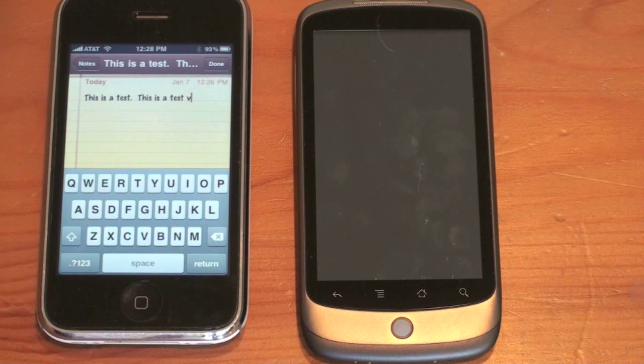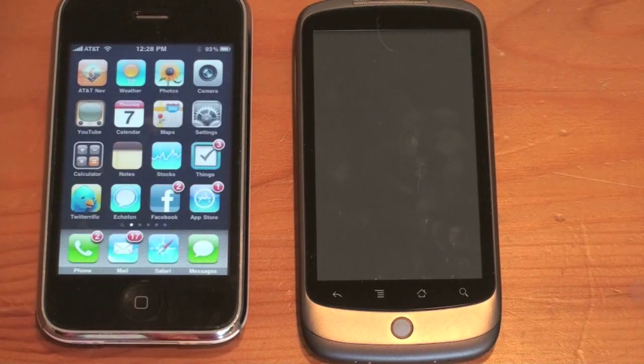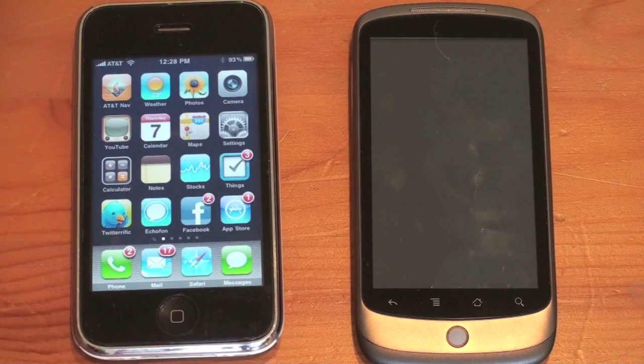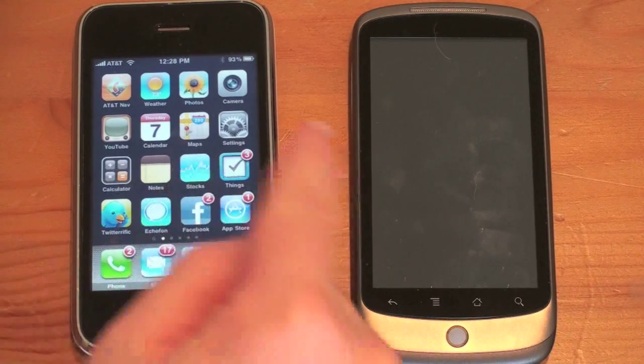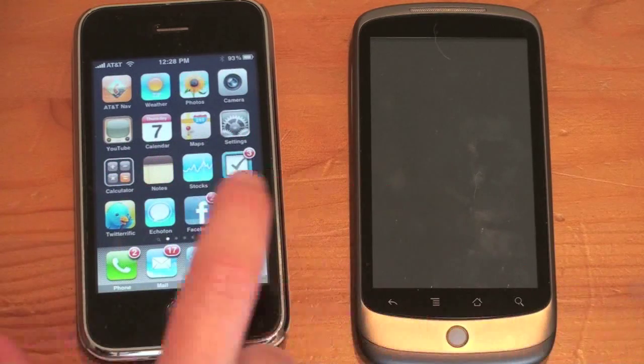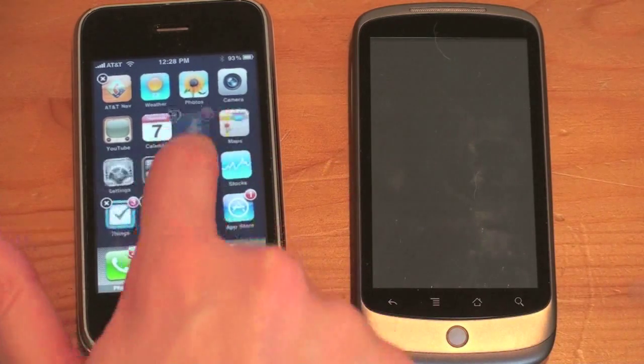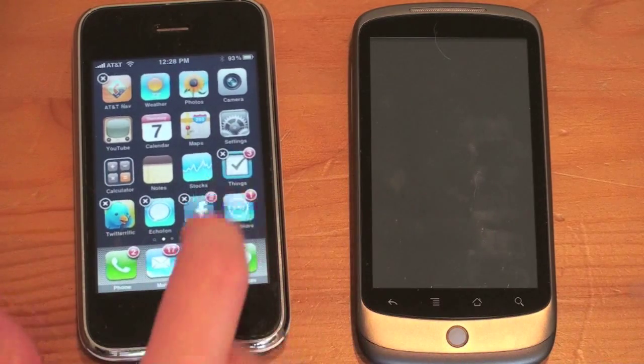Let's go ahead and move on to our tests with customization and scrolling. We'll start with customization on the iPhone. This will be very short because there's not much you can do out of the box with the iPhone. A lot of people talk about jailbreaking and other things you can do. We're going to talk about just the stock iPhone customization ability. So the customization is pretty much limited to moving these rows of icons. I can move them anywhere I'd like, and I can manage them pretty simply. If I want to delete one, I just go ahead and hit the X.